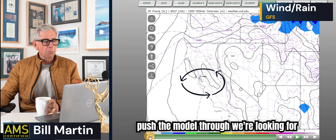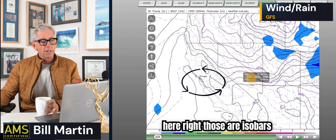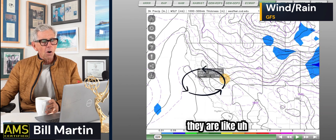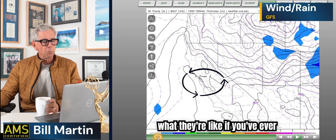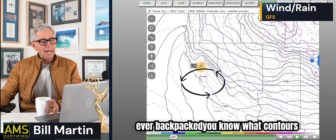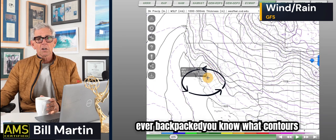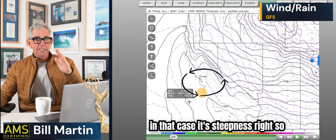Okay, so we're going to push the model through. We're looking for lines to get close together. You see them here, right? Those are isobars. It's a pressure gradient, but if you've ever backpacked, let me push forward a little bit here, and there you go. If you've ever backpacked, you know what the contours on a map mean. In that case, it's steepness, right?